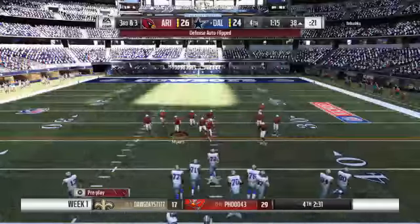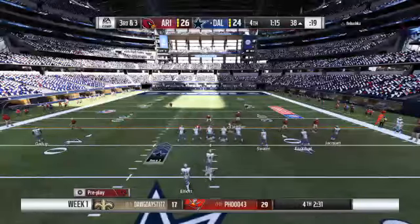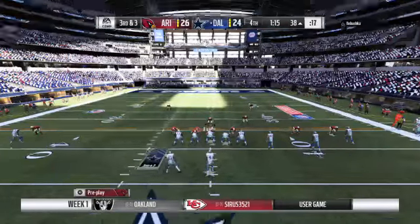The Cowboys on 3rd down. 5 out of 9 thus far. This time it's 3rd and 3.